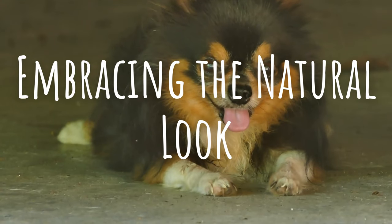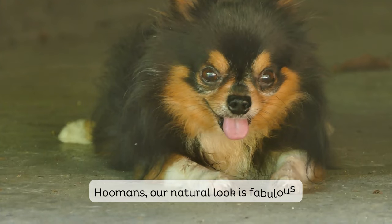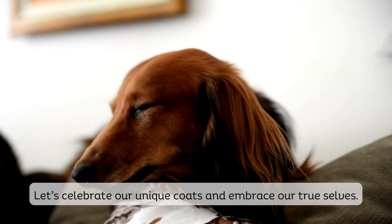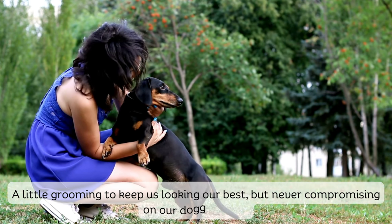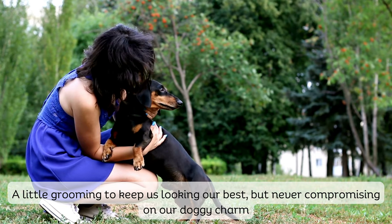Embracing the natural look. Humans, our natural look is fabulous. Let's celebrate our unique coats and embrace our true selves. A little grooming to keep us looking our best, but never compromising on our doggy charm.